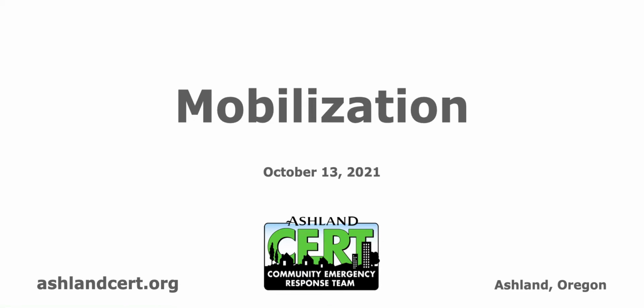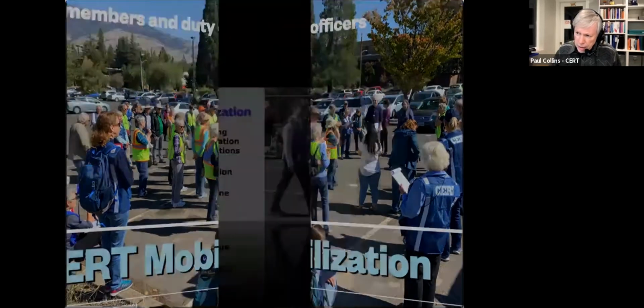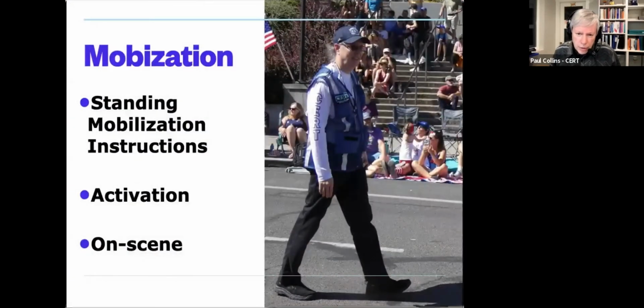I put this together so we'd have something to talk about and have a little better awareness of how we mobilize, and also to introduce a little bit more than we may have shown you before about the activation system that we currently have in place and how that works.